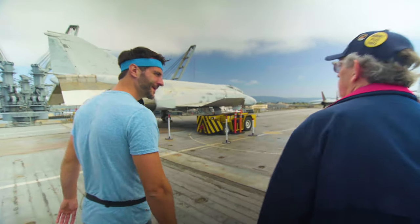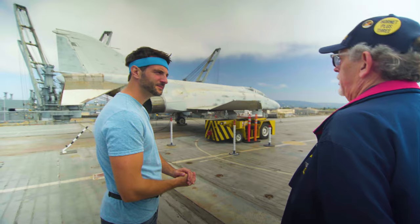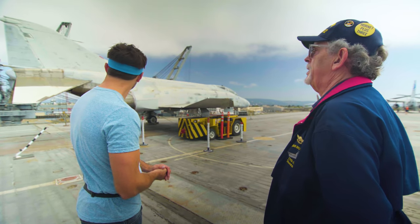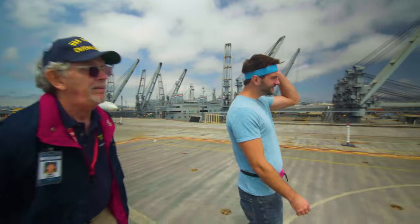It has, Bert. This plane came into being in the 1950s. It's an F-4 Phantom. It actually served through the late 80s. And this one has the distinction of being the last F-4 to land on an aircraft carrier. This one right here. Mike, what is this plane?